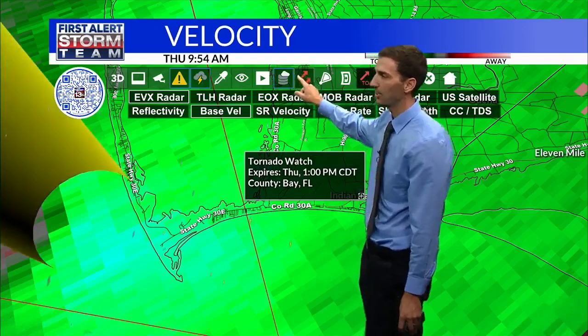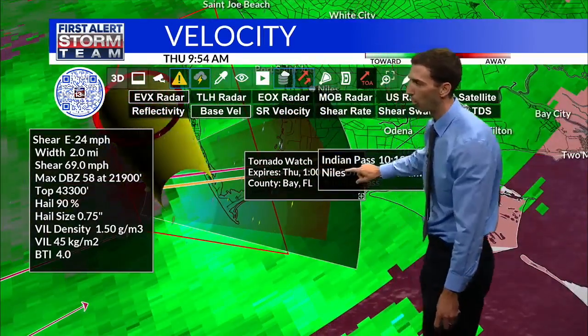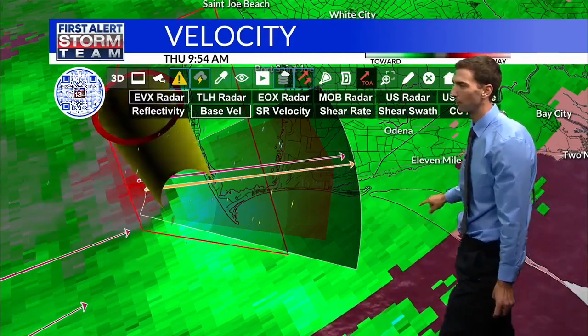Let's time this out here and show you where things could be going as we go forward. So Indian Pass, you've got 10:19. I'm going to get rid of the tornado watch there.